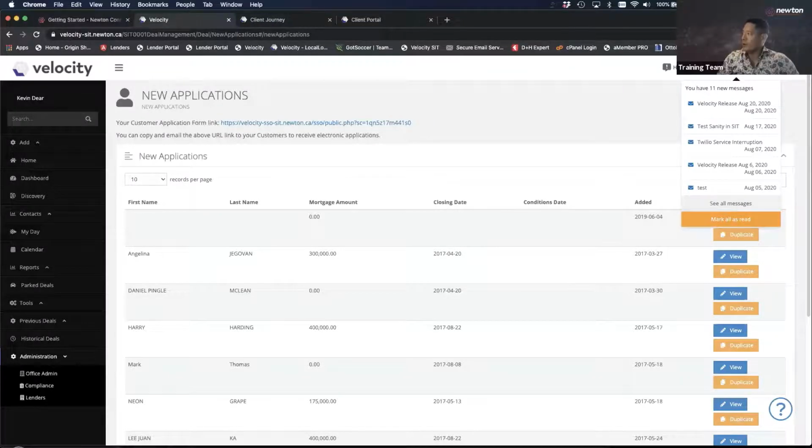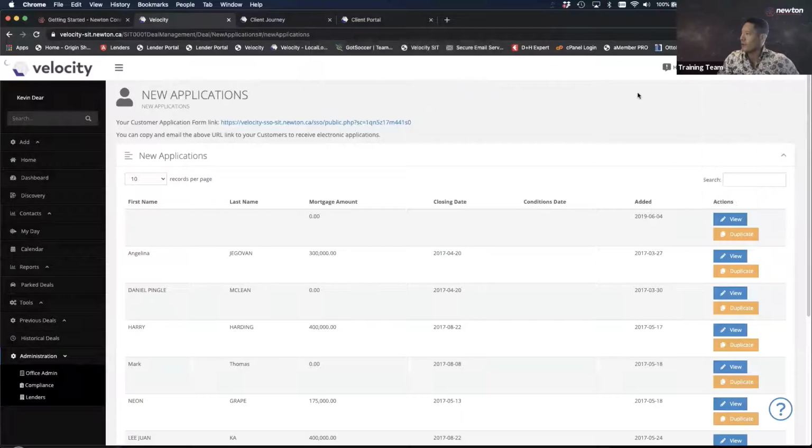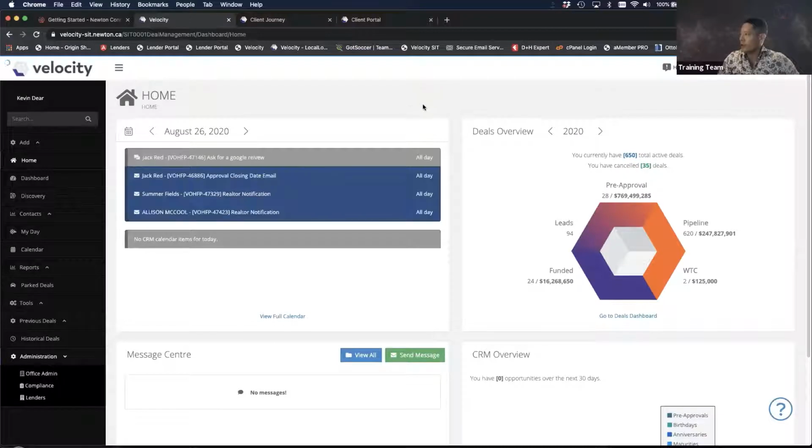The last two items are the message icon, which relates to the message center. So any new messages that I haven't read, I could just mark all of them as read because I've read all of them. And then we have the reminder bell. The reminder bell is just another way to allow things not to slip through the cracks. And it actually is color coded based on green, yellow, and red. So if something is red, it means it's urgent. I better look at it. So again, just an extra precaution to let you stay on top of things.